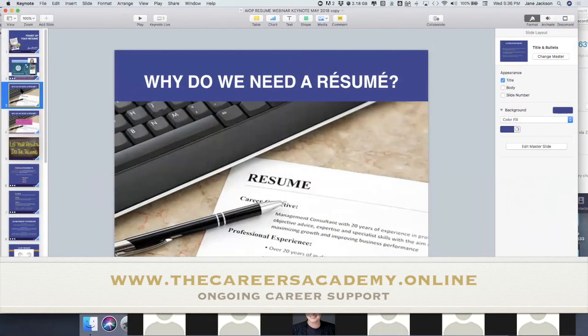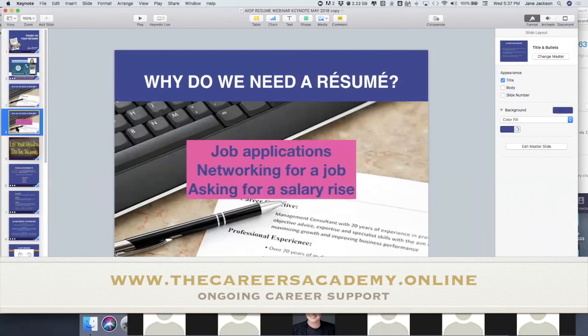Now, why do we need a resume? It's important to have a resume. This is quite obvious, you all know this. We need it for job applications because you've got to submit it online, and we need it for networking for a job, because you can have your resume with you printed out when you're networking, if you're asking for advice and guidance and trying to transition in your career. And if you want to ask for a raise in your salary, the important thing is that you need to be able to demonstrate your worth by having your accomplishments and tangible results, because you can't ask for a raise unless you can prove your value. So those are the reasons why we do need a resume.